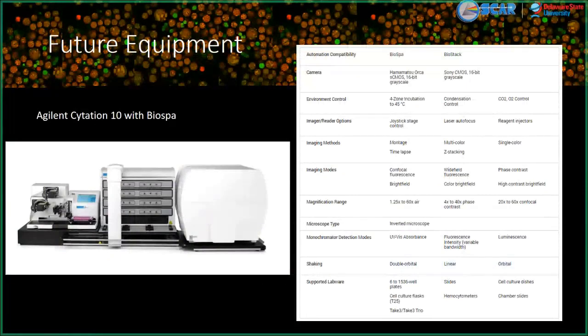Also arriving in August is going to be our Agilent Cytation 10, and we will be getting that with a BioSpa. The specifications are here on the right-hand side. It has automation capability through the BioSpa, and the camera used on it is going to be a Hamamatsu Orca line. It's a little bit older camera because they've definitely moved up over the years, but it's still a very, very good camera, this sCMOS. It'll have the 4-zone incubation. You can move it with a joystick. You can do montages. You can do full confocal fluorescence. You can do bright field. You can do wide field, phase contrast. Pretty much any light microscopy modality that you can think of, you can do on this system.